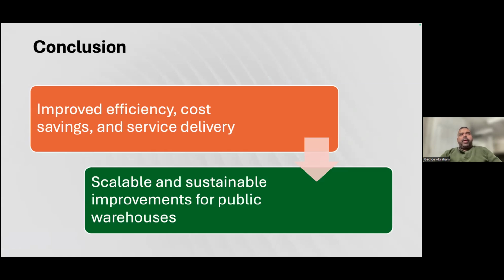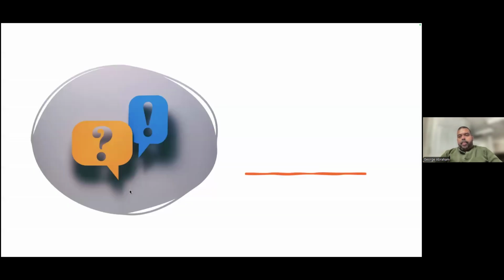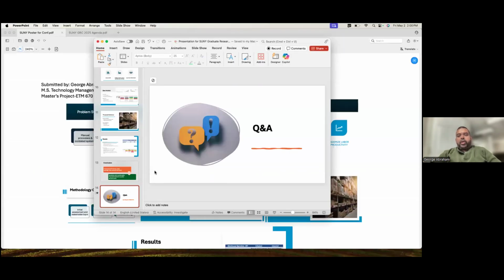In conclusion, we were able to achieve improved efficiency, cost savings, and service delivery of the warehouse. We were able to improve the full capacity of the warehouse, and also scalable and sustainable improvements for the public warehouse standards. And in future, they're also looking to expand that to other warehouses as well. That concludes, and I'm available for any questions that you may have.